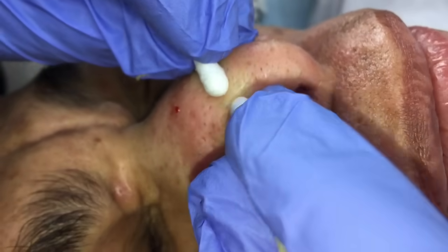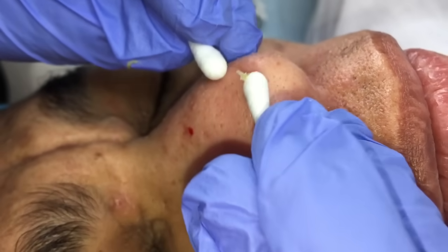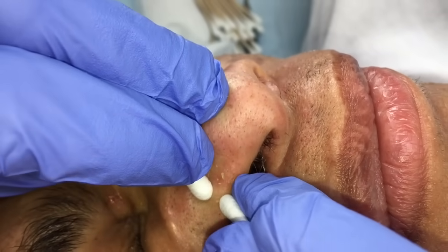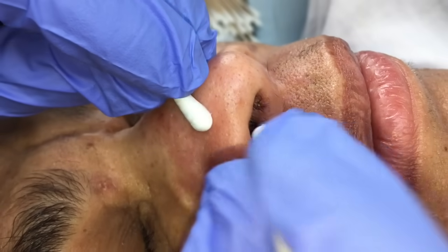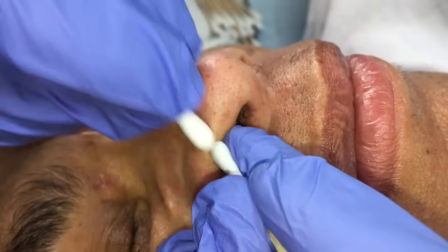And I find that you don't get everything out when you use a comedone extractor. It might be maybe just because I really love this technique. Again, I'm not saying that other people's technique is bad. Each one has their own way of doing things, and that's okay. But this is the way we tend to do it here.